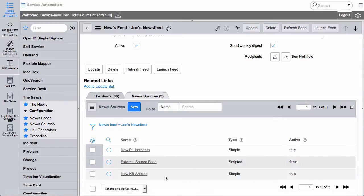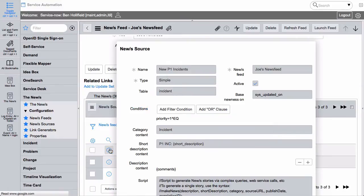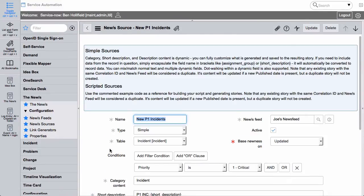So if we want to see how one of these looks, let's check out this new P1 incidents. Joe wants to know, when he goes into work on, say, a Monday morning, what P1 incidents have happened. What has he missed that he might care about? So all we do here is set up a data source. We have 2 types of data sources. We have simple and we have scripted, and we'll talk about both.